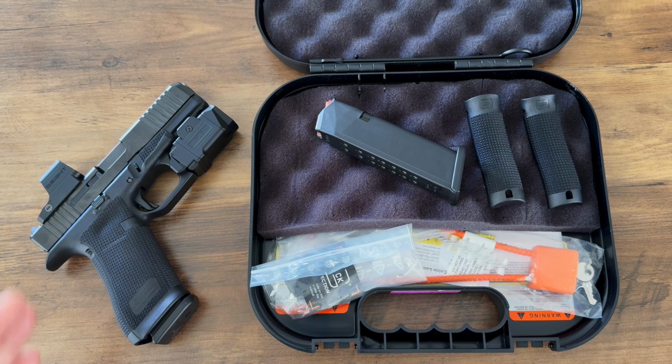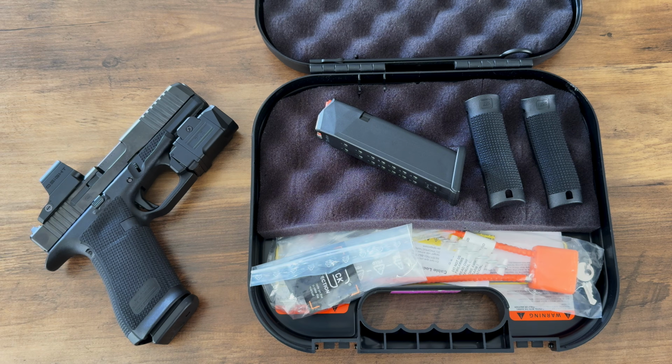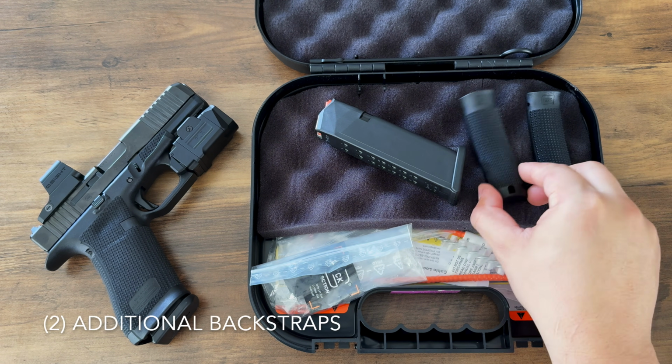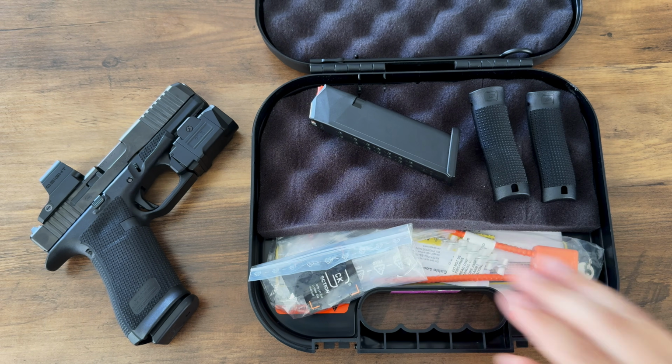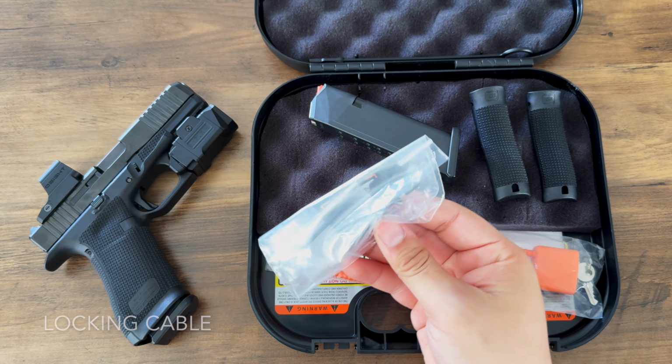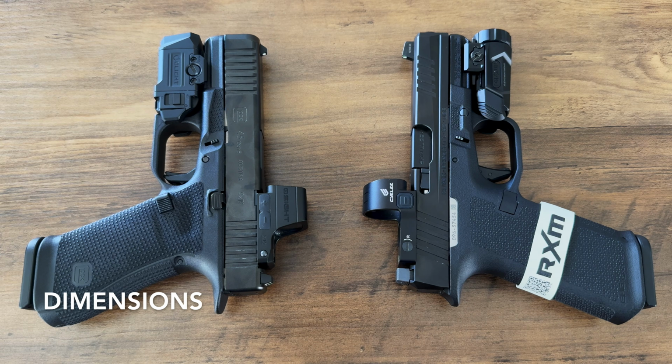Compared to the 45 Gen 6, this one comes in at $620 and again does not come with the red dot or the light, but it does come with the hard case, two additional back straps, three total Glock 17-round magazines. You have paperwork, a locking cable, and then you have your plate system here, and you also have a mag speed loader.